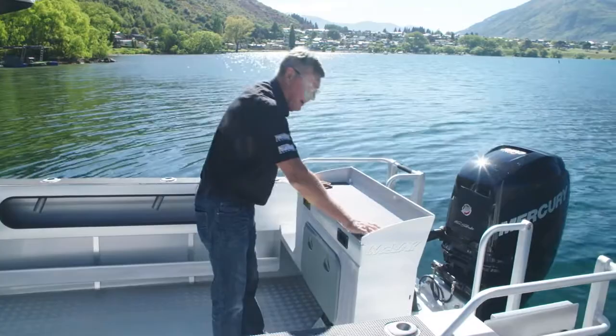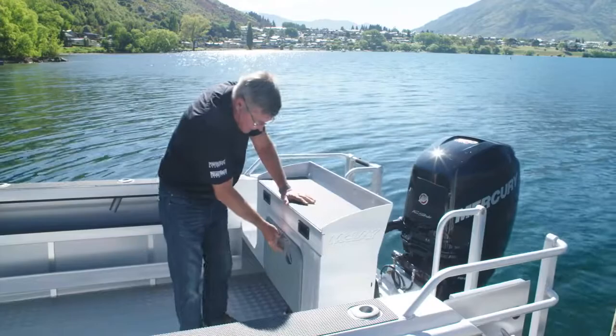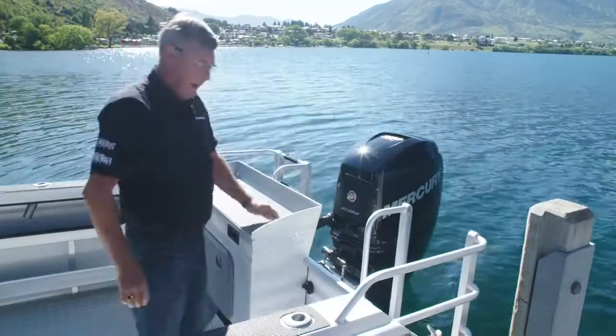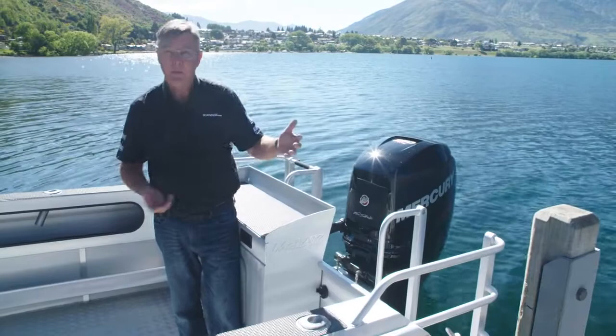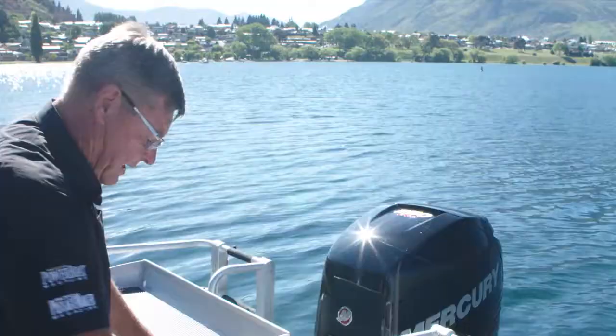In the center, a large bait board, pull out shelf here, so you got a lot of gear in there. Underneath, battery storage. Big walkthrough door on here. Any water coming over the back isn't going to slosh into the boat, especially if you're backing up on a big fish. But there is a big sump in there anyway, so you're going to get rid of it. That opens up there. Easy access through here.